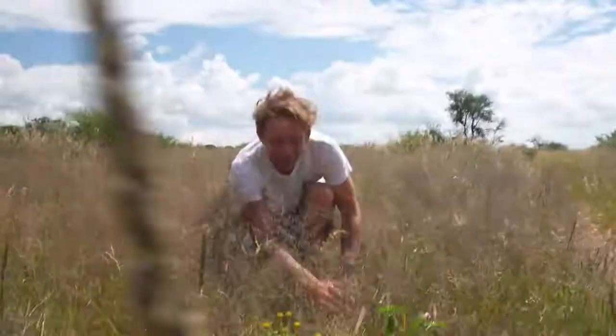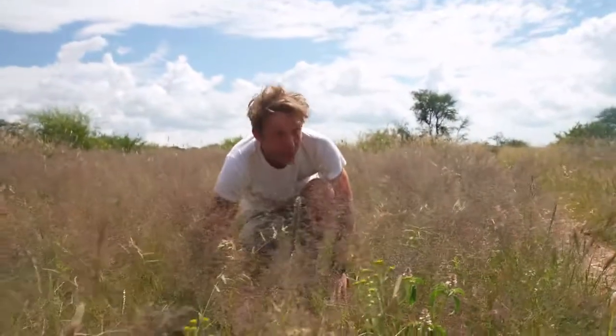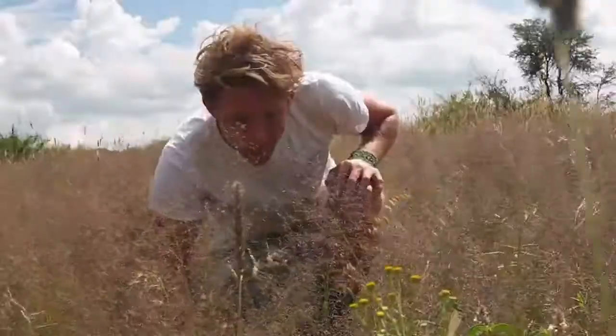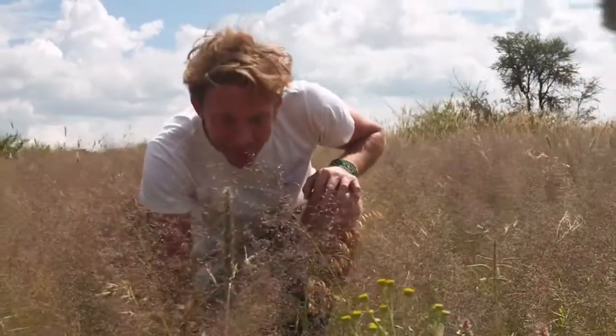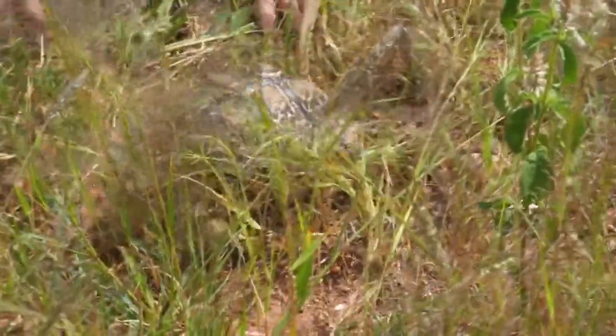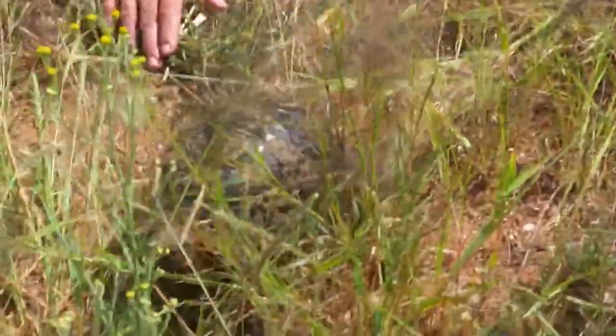Just crossing the road. They love actually, when it gets to this kind of heat, they start moving. This is about mid-aged. They get much bigger, but this is about middle size compared to the baby we saw the other day. There's not many other places in the world where you'll see tortoises at the kind of density that we've got in Africa.